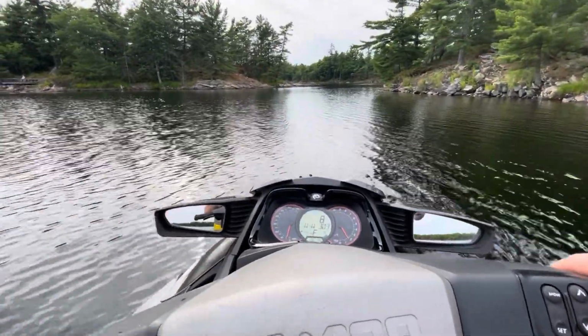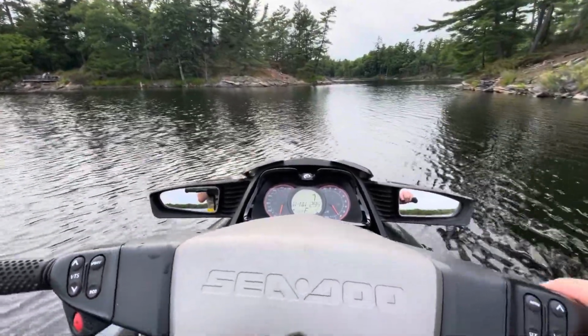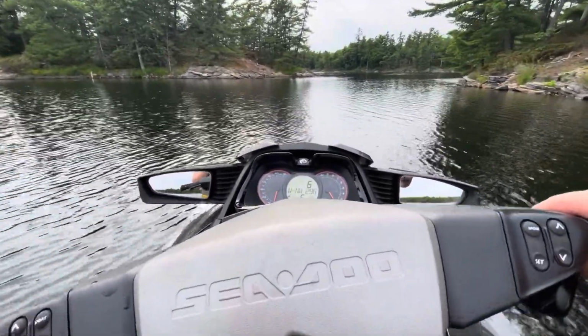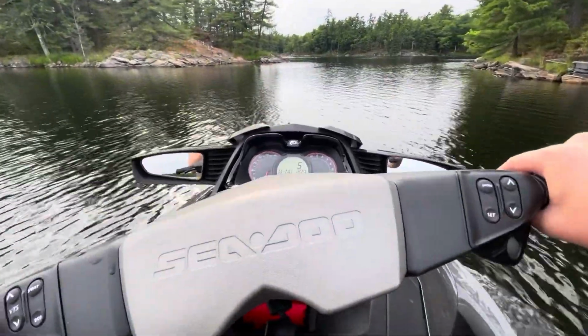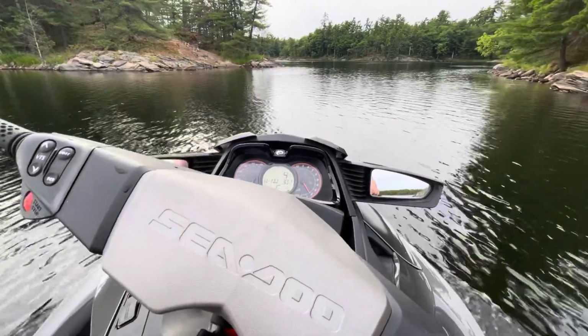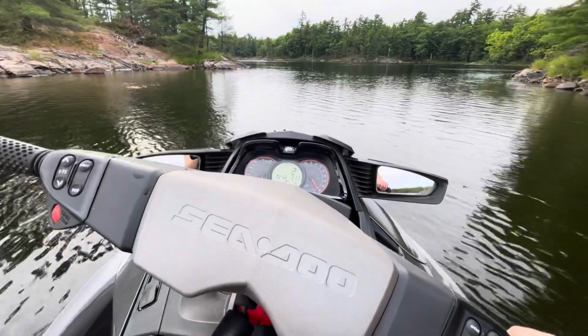Through this gap, you have to go dead slow because there's rocks all over the place. This is the only personal watercraft that can go through that gap. Bigger boats can't, only a jet ski can go through there. So you have to go dead slow through there, like dead slow.